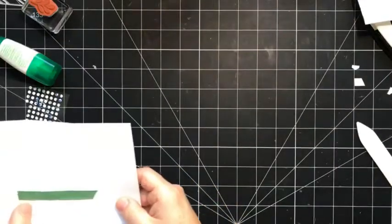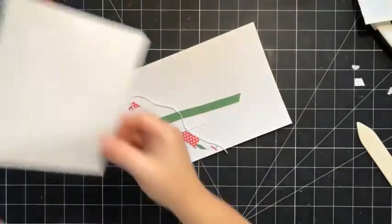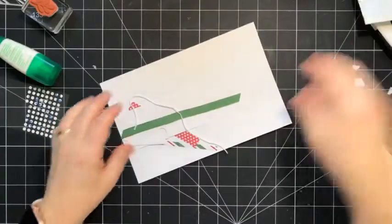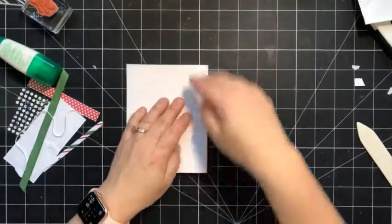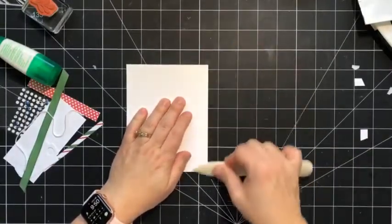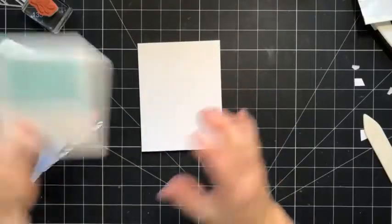And then card number 2, this is what your card kit will look like. Let me just put this envelope with this card. Okay, so we're using a thick white card base. And we're gonna do some ink blending.